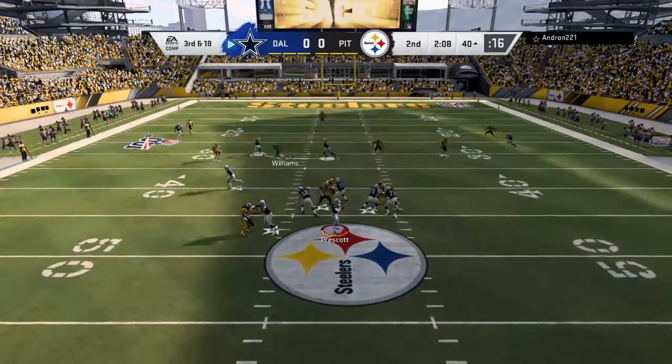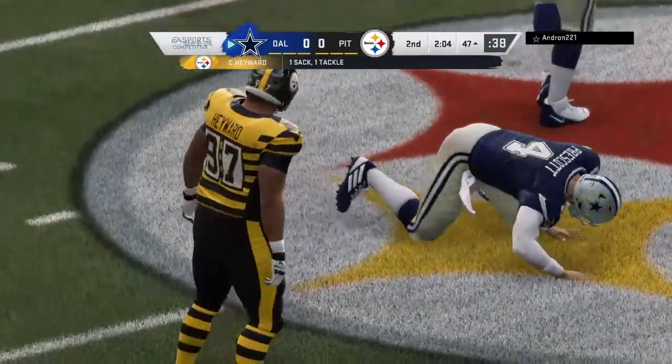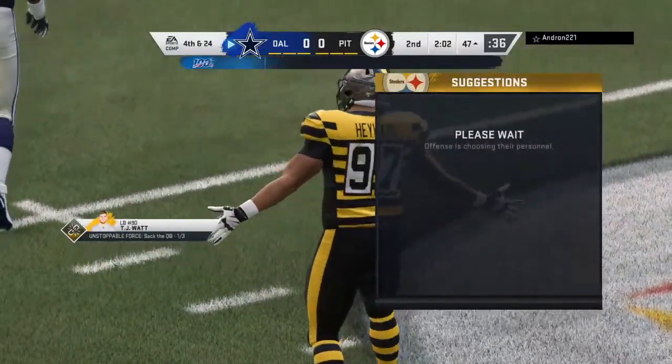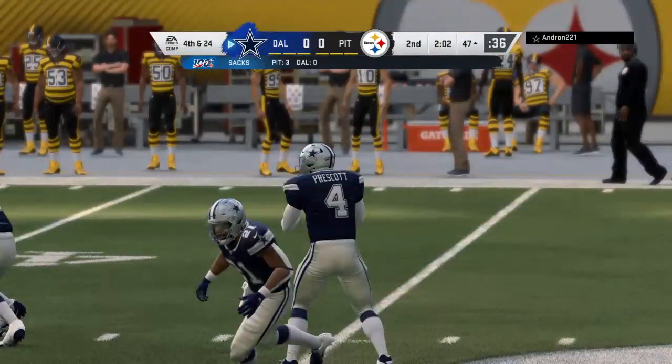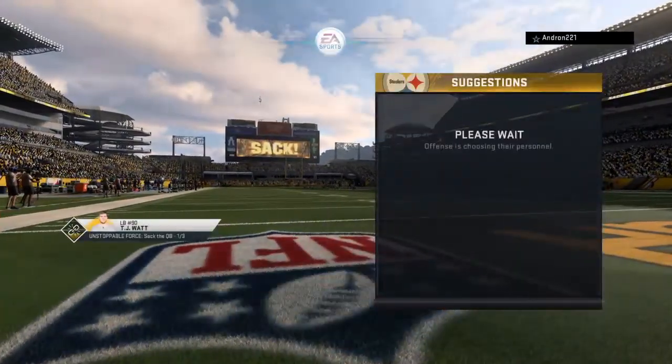It's 3rd and long. Looking to throw. Prescott. And he's going to go down again. Cam Hayward, always a force, got back there for the sack. 2 minutes on the clock in what's been a scoreless first half.